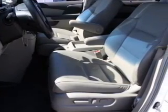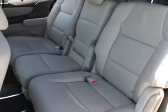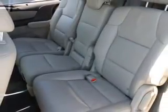Power and reliability are a great combination. This vehicle has both. Let us put you in the driver's seat today.